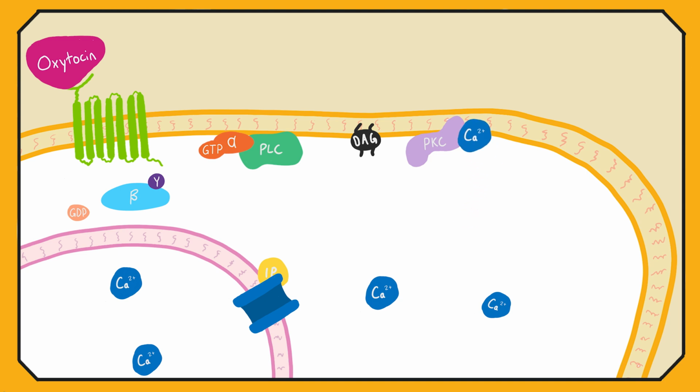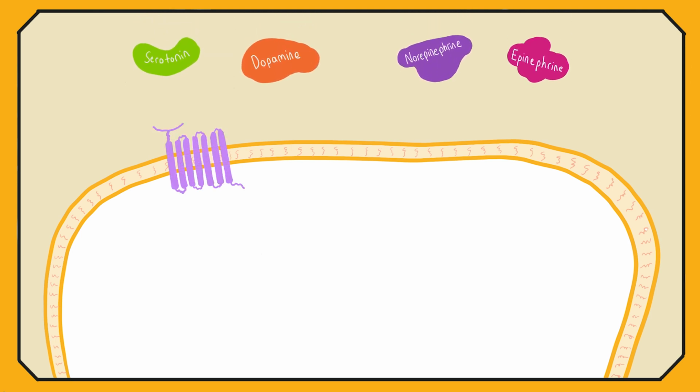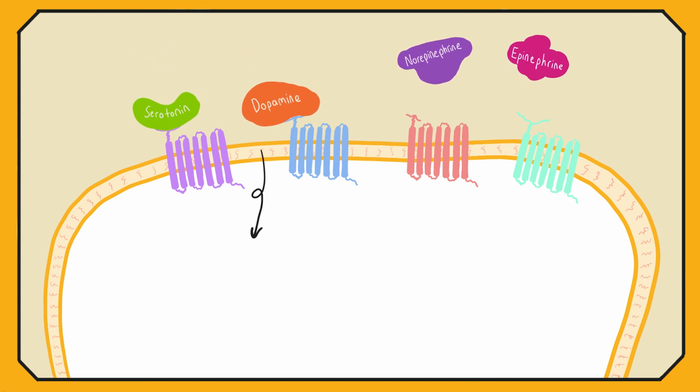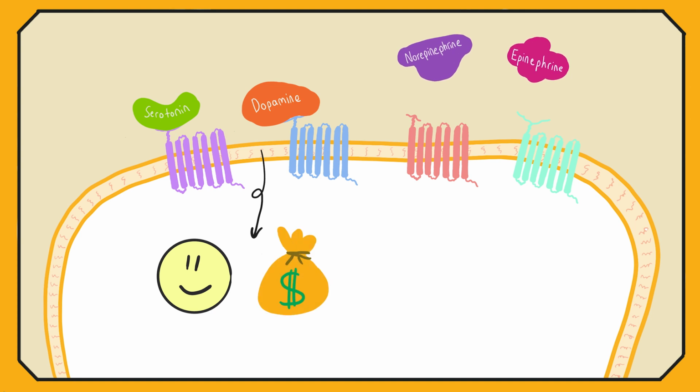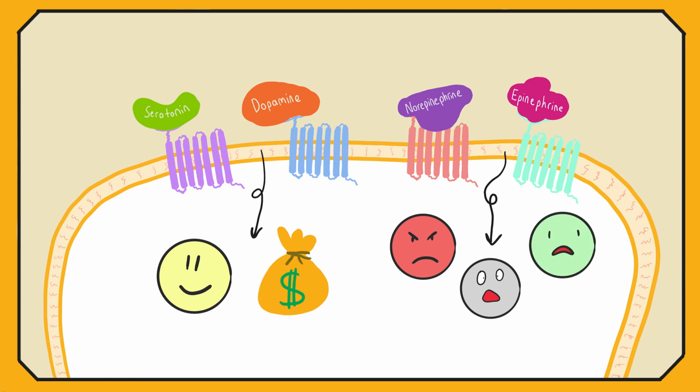Meanwhile, the increase in calcium and the presence of DAG can cause a conformational change in a protein called protein kinase C, which is responsible for adding a phosphate group to many other proteins, modulating numerous pathways that may be implicated in emotions. Other neurotransmitters can also affect emotion, and most follow a cell signaling pathway using G protein coupled receptors, just like oxytocin. High levels of dopamine and serotonin are associated with feelings of pleasure and the reward system. Epinephrine and norepinephrine are associated with anger, fear, and anxiety.